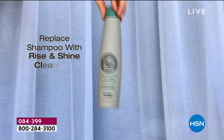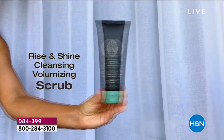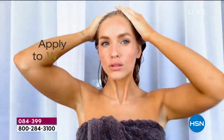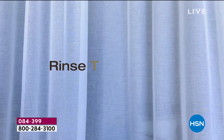The shampoo and conditioner, they're clay-based, so it's a whole new way of cleansing. So you take that scrub once a week, you're going to use it in replace of your shampoo. You only need a teaspoon. It is super concentrated, hardly any water in that product, because you wet your hair and you apply it to wet hair. So I took the water out.